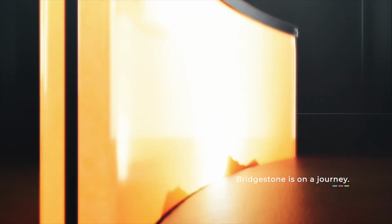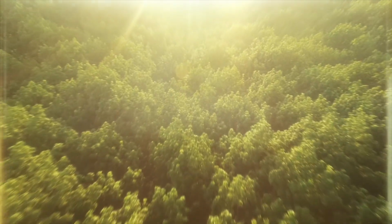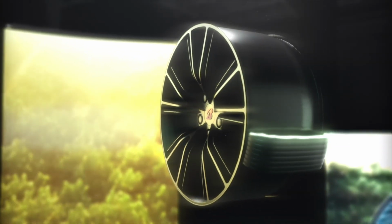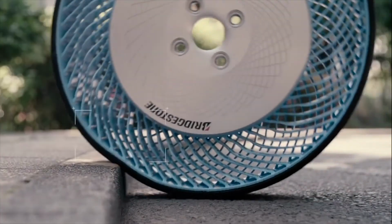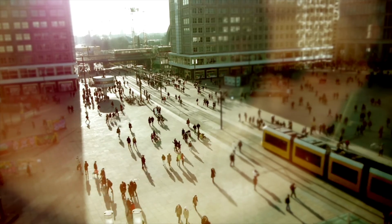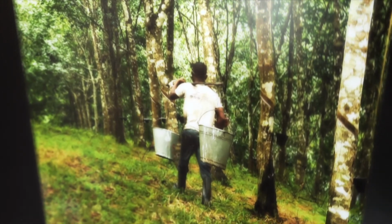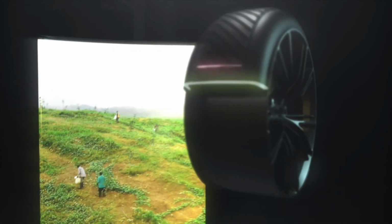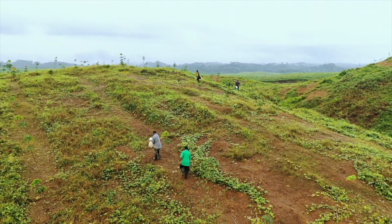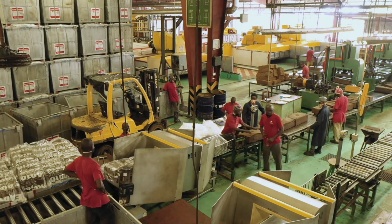Bridgestone is on a journey toward a more sustainable society. Together with our suppliers and partners, we are determined to pioneer new innovations that deliver value to our customers and the world, improving the way people move, live, work, and play. The global demand for rubber is rising, and we must rise to meet that challenge responsibly. As a global leader providing sustainable mobility and advanced solutions, Bridgestone is working toward 100% sustainable materials at every point of our supply chain by 2050 and beyond.